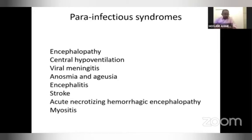So the parainfectious syndromes include encephalopathy. COVID patients might develop symptoms of encephalopathy even without encephalitis. And as we know, when people are sick and the respiratory system is failing, that will have adverse effects on the brain, because of poor oxygenation and some metabolic effects on the brain. This is another way of brain complications in patients with severe respiratory compromise.